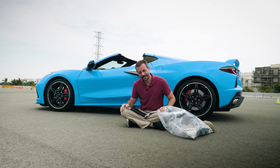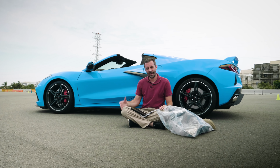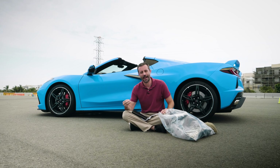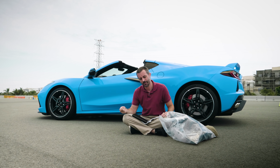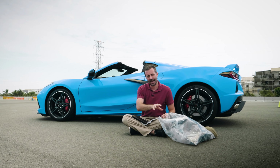When you get a Z51 equipped Corvette, it's because you wanna do some track driving. And look, I get it. There are a lot of sports cars out there that deliver way more performance potential than most shoppers will actually use. That doesn't matter, you can get that anywhere.